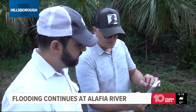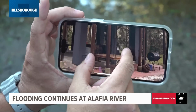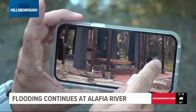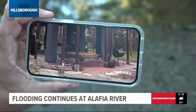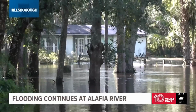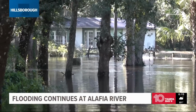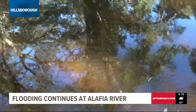Bruce says he and his neighbors, for the most part, prepared for the flood. So I have this little deck where I put my grill, I put everything on it, and then I hoist it up in the air. Most left before the storm. I think I'm the only one staying back here, though. I think my other neighbors are like, eh. Some got water inside and some saw damage, but neighbors were grateful the Alafia didn't rise as high as it did when Hurricane Irma came through.